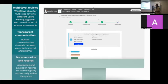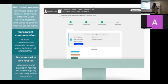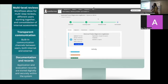So part of what we are trying to do in strengthening regulation in the region is we want to make a tool that's easy to use but brings in good practices for regulation. So we have good review principles that are the basis of WHO for how we should regulate medicines. A couple of examples of how we built that into Conforma is multi-level reviews. So it's always good to have more than one person look at something for transparency.